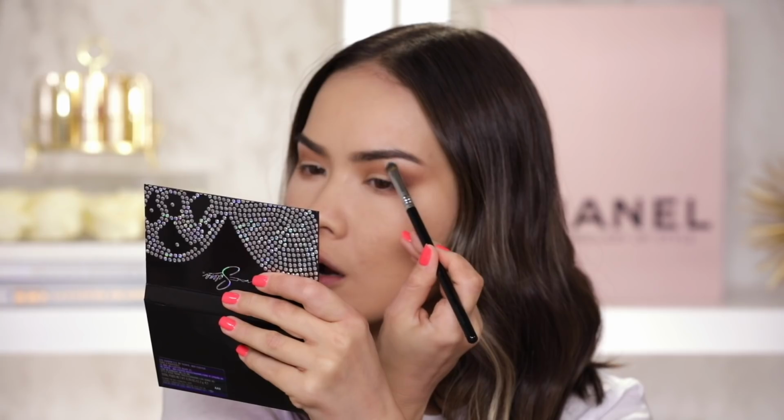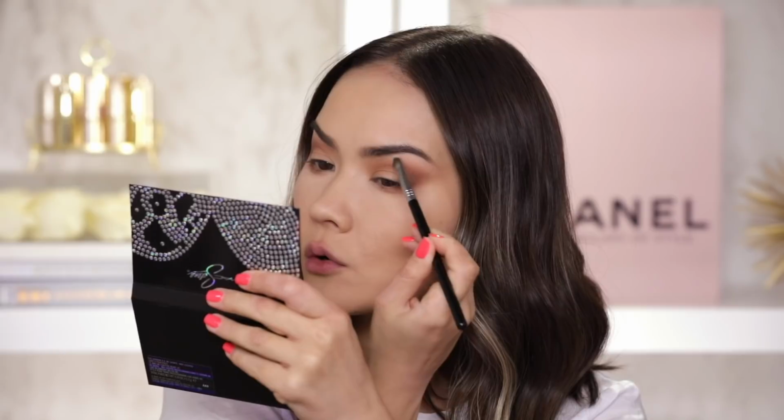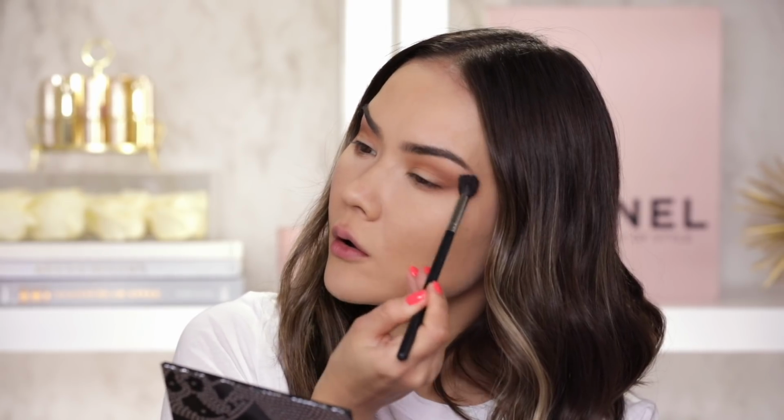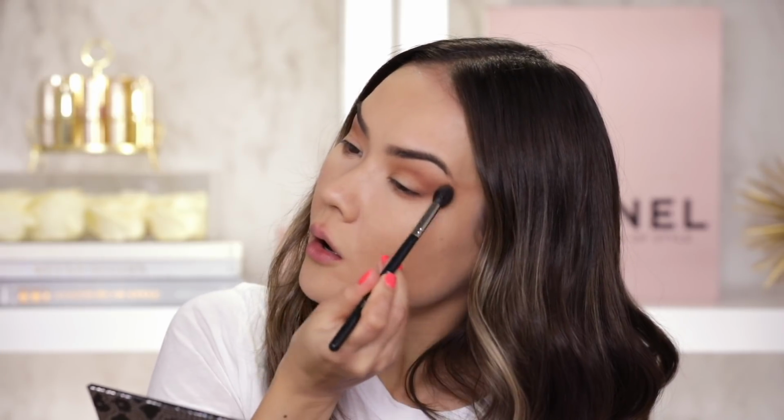I'm honestly feeling like some contrast. I'm gonna take a flat brush, F70 concealer from Sigma. I'm gonna take this pale shade here, which is like a nice, lovely matte cream, and I'm going to add that underneath my brow arch. Then big brush again, and blend, and keep that extension going.